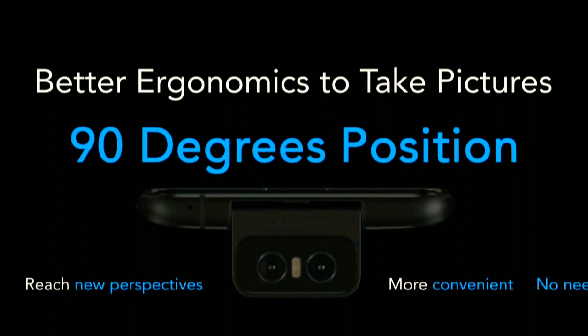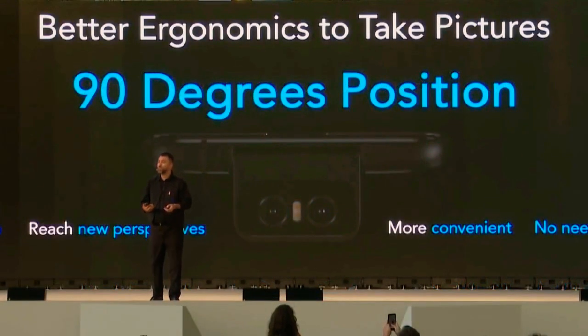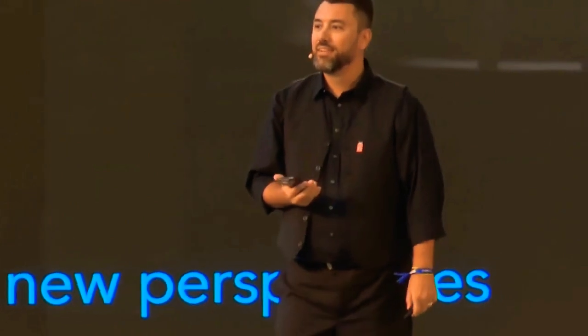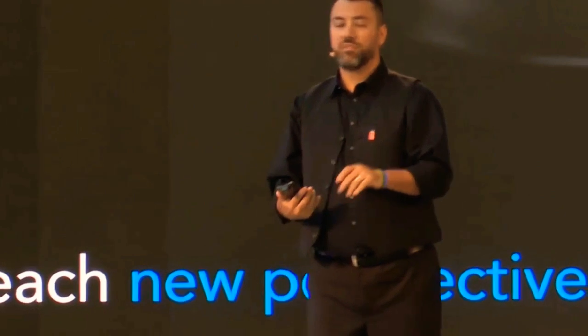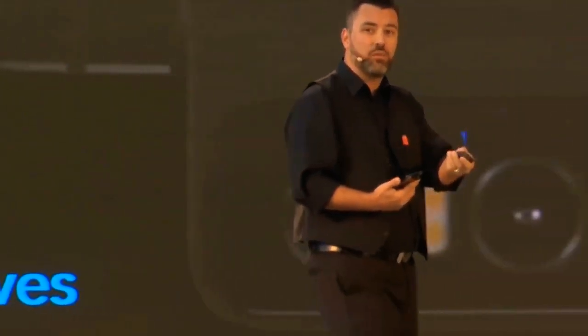And I can take pictures like this. I can do like this to capture other stuff. It's super cool. You can reach different perspectives once you do this, because I don't need to go down like before. Like if you take a picture of a dog or a pet near you, you don't need to do like this, you just do like this, and you're at the same level as the pet. So that's a really nice innovation that really connects with people because they see the value right away.